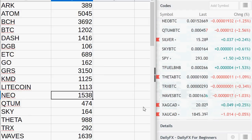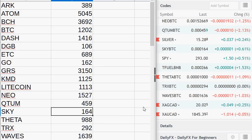Neo is at 15.27, so that's down 3/4. That's nothing, but it's one of the bigger movers right now. Qtum 450. That's a decent sized move, about 16 basis points, about 4+%. That might open up something. Hopefully a Qtum buy comes in. Usually a lot of traders don't like seeing their coins go down, but I like to see those up and down movements because I want to get as many trades as possible.